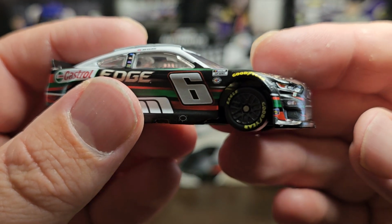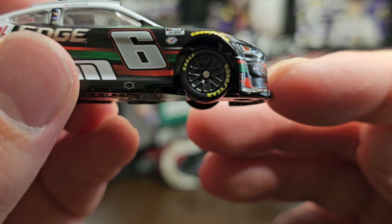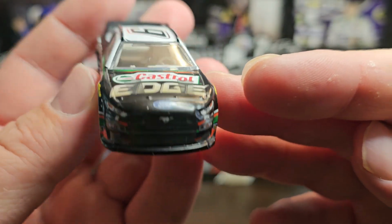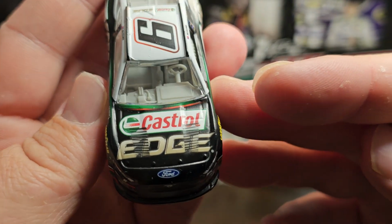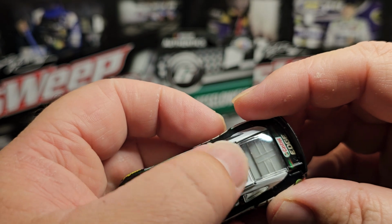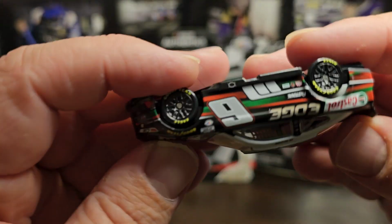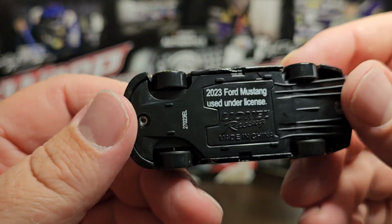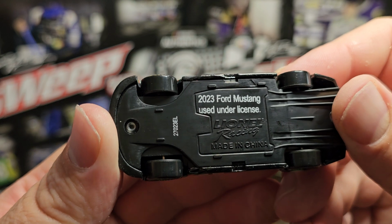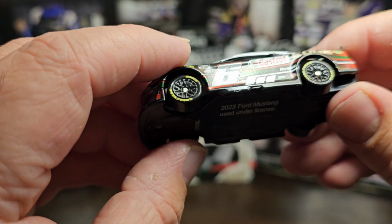And then you got the Goodyear on the front there with the Sunoco is like off badly. You got the Mustang, you got RFK, Castro Edge. That's what it actually looks like from the front. You got the 6 on top, but you actually do have the roof flaps. I know some of Wave 8 did not have roof flaps, but of course they don't open or anything because it is in NASCAR Authentics. And on the bottom, you got the 2023 Ford Mustang under license, Lionel Racing, made in China, and all four tires do roll. Car looks good overall.